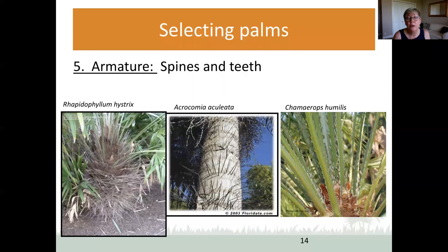On the far left here, that is Rapinophyllum hystrix. It is a native, it's a needle palm. It is considered a trunkless palm, so those little needle guys are pretty much going to stay at ground level like that. If you have small pets or kids, you might want to take that into consideration. The middle picture, one of my favorites, is the grugru palm, and those spines on the trunk are modified trunk tissue, kind of cool. Then on the right here, we have the European fan palm, and look at the teeth on those petioles, the petiole being the stem of the leaf.